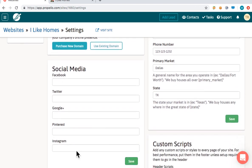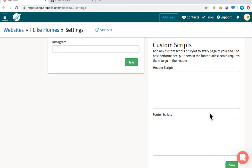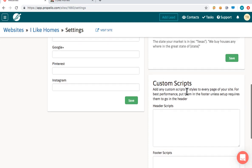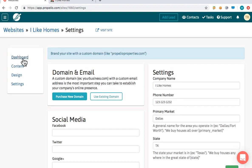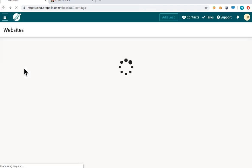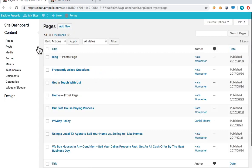And then even social media, you can add your social media tags right here, and it'll add these links at the very bottom of your website. Custom scripts, if you have any experience with websites and want to add scripts to it, you can do that right here for you. You can save those right there. And then obviously if you want to change any of that information, feel free to change that right there. The great part about all this is you can even edit the content of your website. So let me go back here for a second. Hit the content tab, and what will happen is it'll take you straight over now to our WordPress-based side where you can begin editing all of the content for these websites.